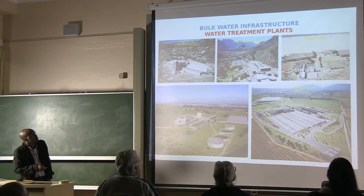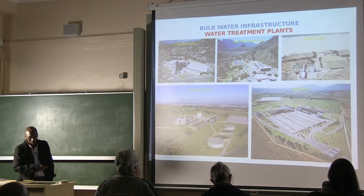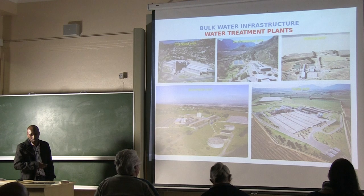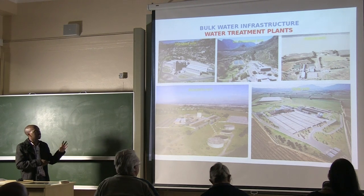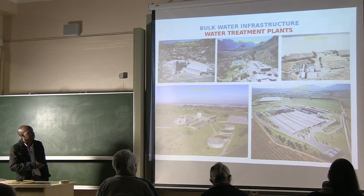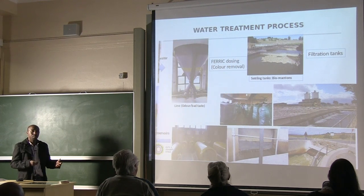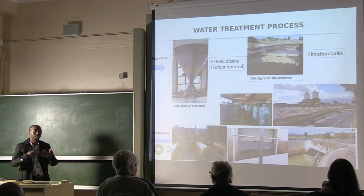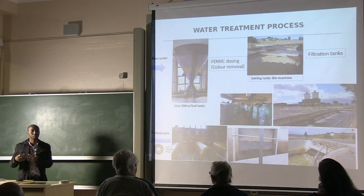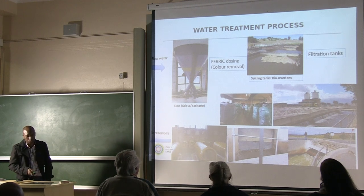And then we also have got Faure water treatment plant. This one is just outside Macassar. And then we have got Voëlvlei water treatment plant. Those are just examples. As I indicated, we have got over 12 water treatment plants across the city of Cape Town. But somehow all those water treatment plants are interconnected, so that when we are encountering a problem at one treatment plant, we can still supply water to everyone within the city of Cape Town.